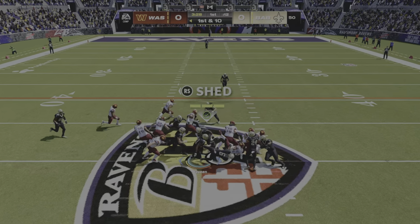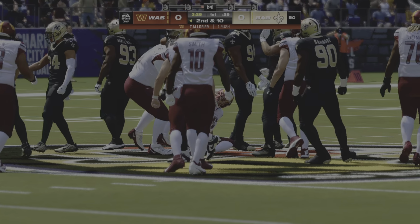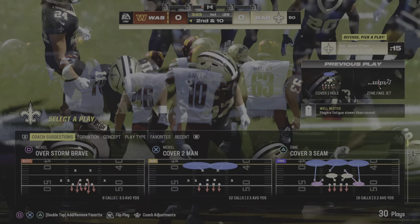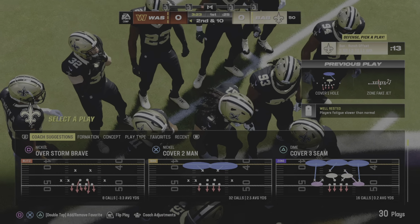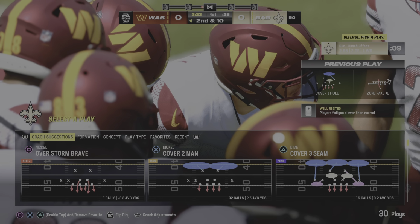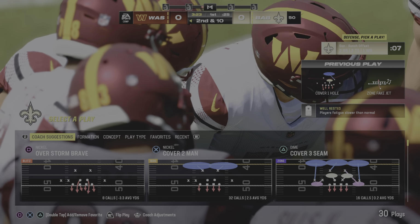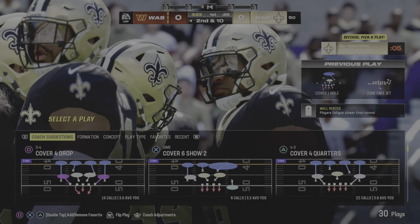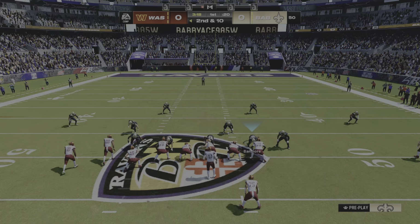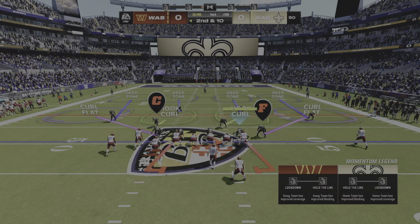Now a fake on the jet sweep, and they'll instead run up the middle. And he's stopped immediately there. No gain on the play. It'll be second down. Well done to sniff that out defensively. He had it diagnosed pretty quickly. I love that description because diagnosed is perfect on that one. Read his keys, made the play, and he couldn't even get going moving the football. Here's 2nd and 10.